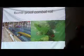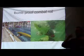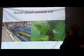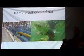And then we used to call this a bomb-proof combat roll. So bomb-proof meant you never missed. In combat, it didn't matter what was bouncing off your head. You could focus enough to get it done. And what this takes is both, just mentally, you need to be able to shut everything else off and focus on what you need to get done. And you have to have the muscle memory that once you get set up, it's just going to happen automatically.